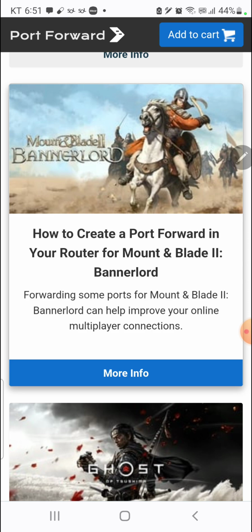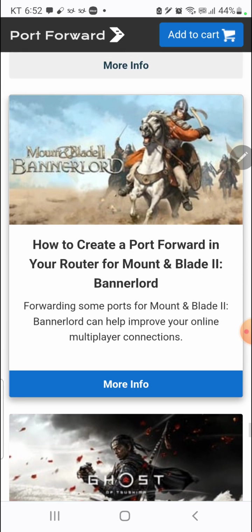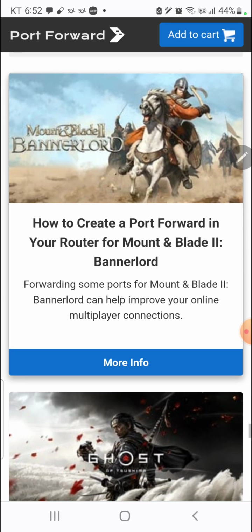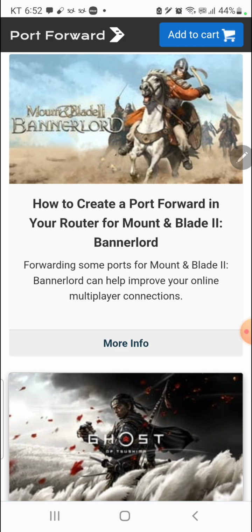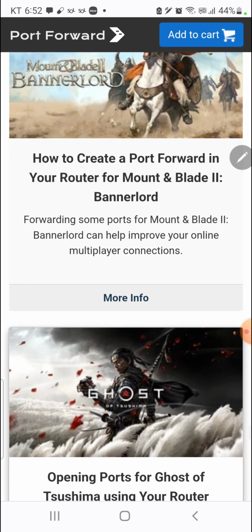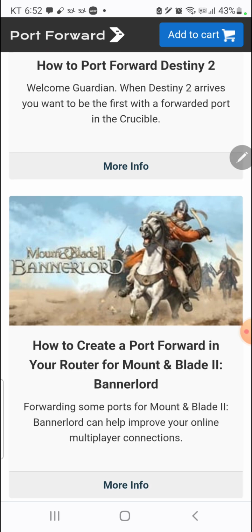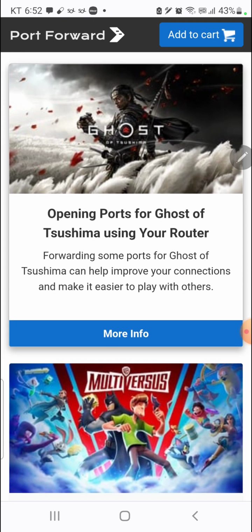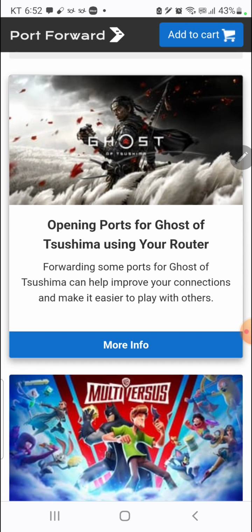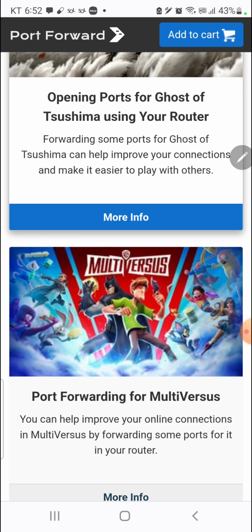How to create a port forward in your router for Mount and Blade 2: Bannerlord. Forwarding some ports for Mount and Blade 2: Bannerlord can help improve your online multiplayer connection. Opening ports for Ghost of Tsushima using your router. Forwarding some ports for Ghost of Tsushima can help improve your connections and make it easier to play with others.